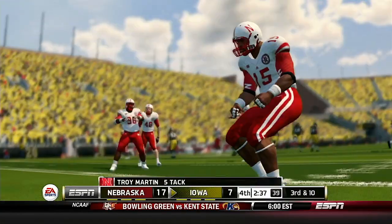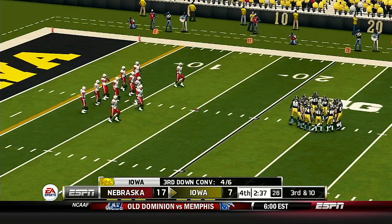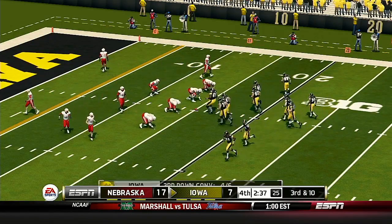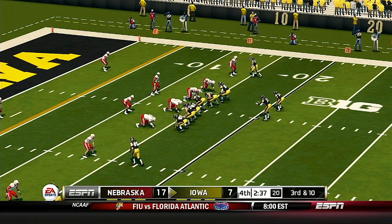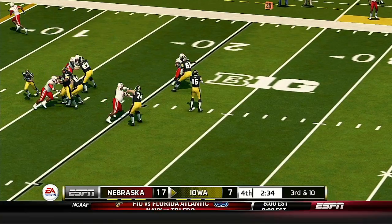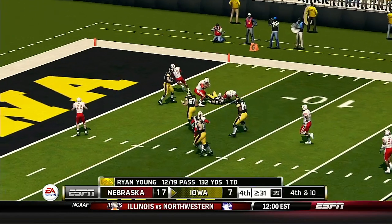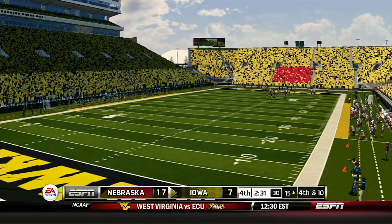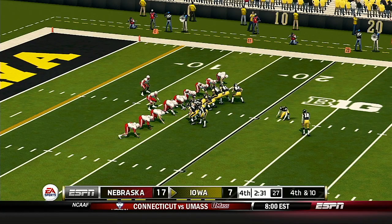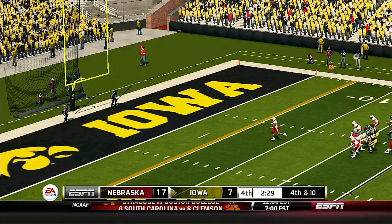Zips it to the tailback, incomplete. They line up for another third down, and they've had no problem converting their first two. He's under pressure. Throws and it's incomplete. Jones intends a receiver on the play. That'll make it fourth and 10. And they can make this a one possession game with this kick right here. Kicks up and he got it.